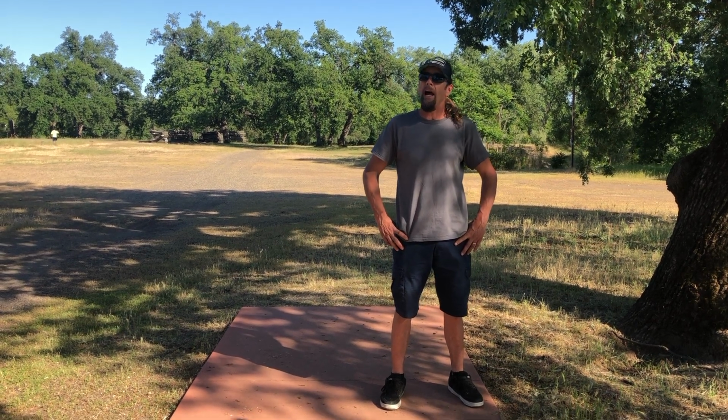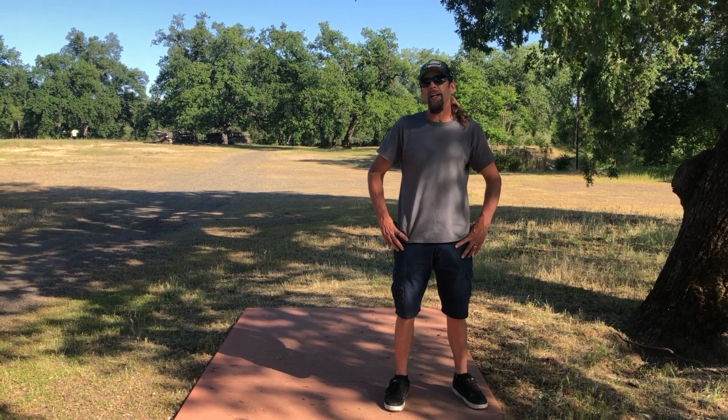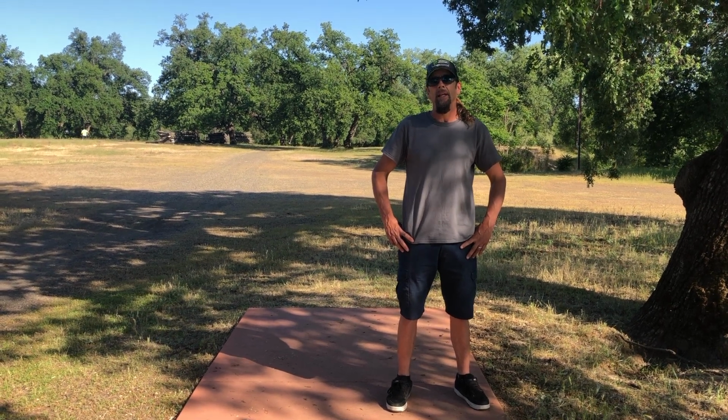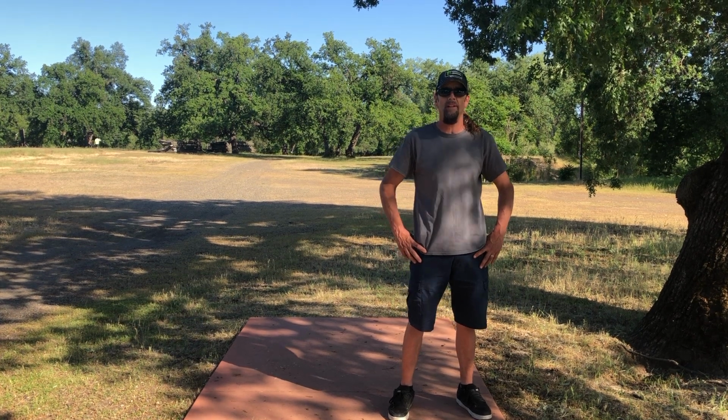A lot of people that don't have that kind of distance go straight at it with a little fade to the left. Roller is kind of out of the play. The ground is very tough. This is the toughest placement in this hole as well. Let's see how they do on this one.